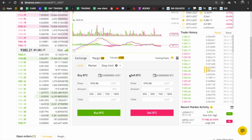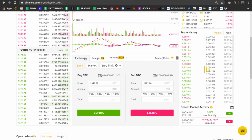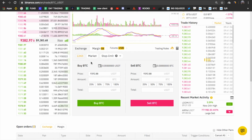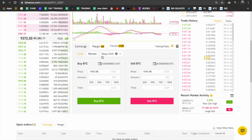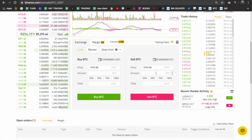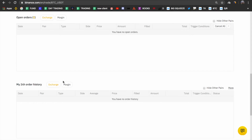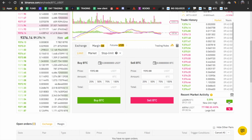Now here is where your orders are going to be. Again, you have three options: exchange, margin, and futures. But for now you just have to know about the exchange, right? Because this is where you are going to be trading. When you pick the exchange, now you have three options here. These are the orders, but I will go into details in another video about these orders, right? And here of course is the buy option and the sell option, right? Here are the open orders in your exchange account. We don't really have open orders right now, and here is the 24-hour order history, but we don't have history on the exchange account.